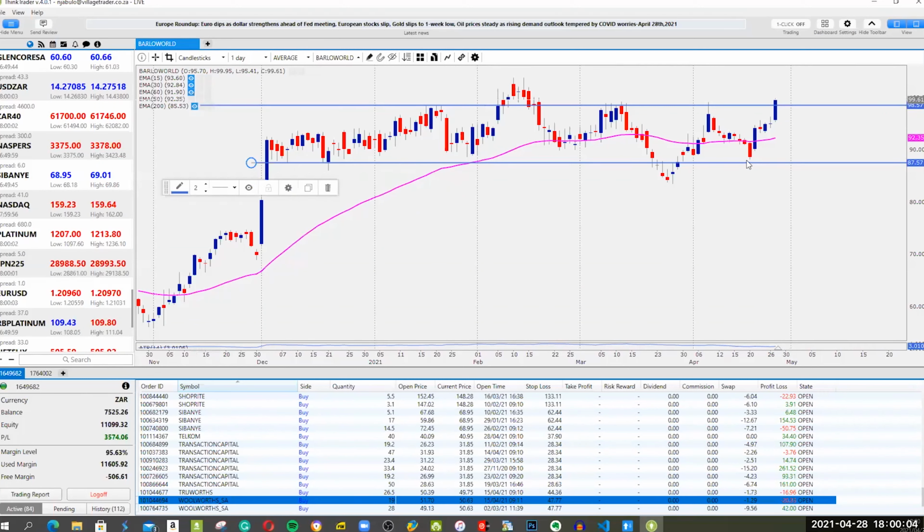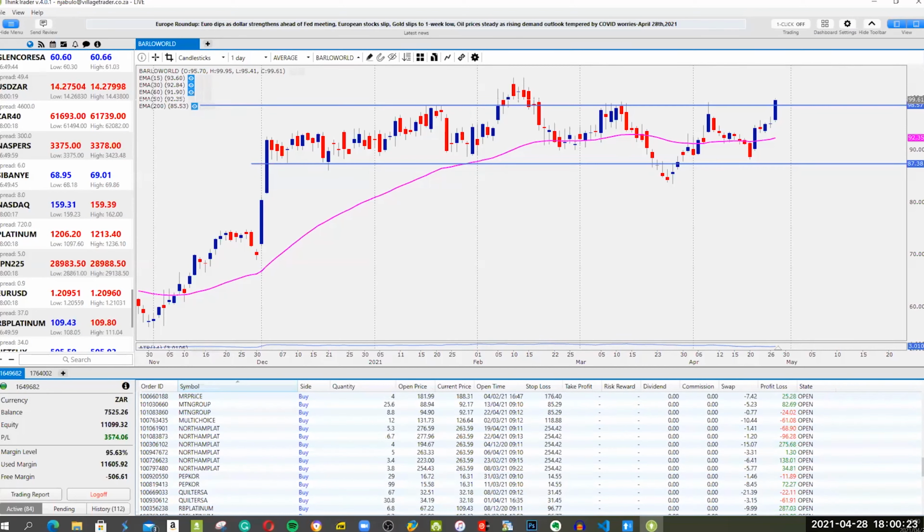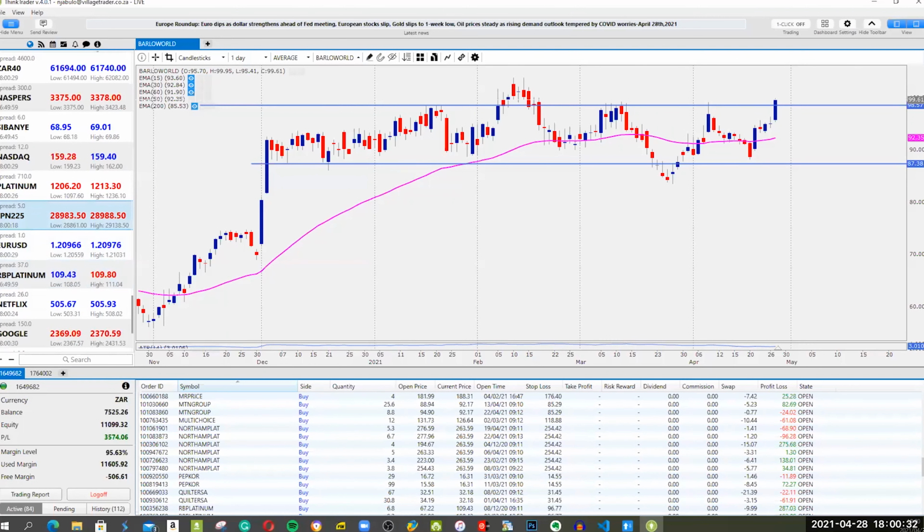I'm going to put my stop just below the low there, around that 87.30 level. I'm going to take this trade when the market opens tomorrow. Palo World looking quite good. I've been watching this for quite some time now. And then Xaro, Xaro was quite aggressive.